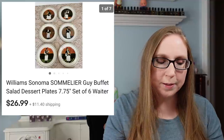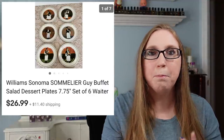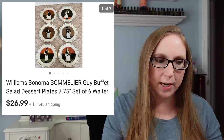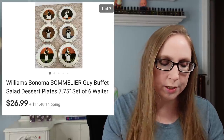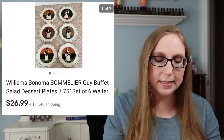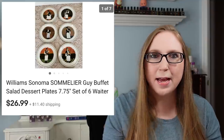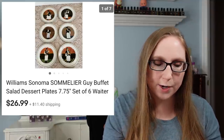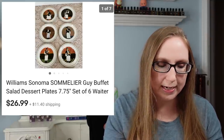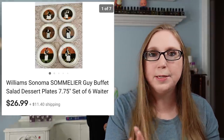Next we have a set of six Williams Sonoma plates. These all had butlers on. They were really cute. They were salad plates, not full dinner plates. Those sold for $26.99. And those came from a thrift store. I think I paid maybe $3 or $4 for the whole set of them, and they did go through GSP, so they left the country.